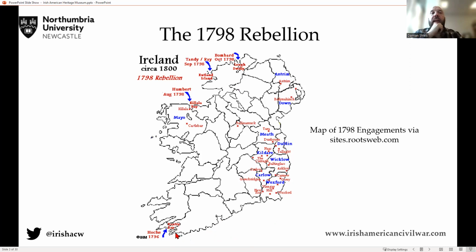You can see down here in Bantry Bay in the southwest of Ireland, a fleet of thousands of Frenchmen got to within literally a few hundred meters of the Irish shore, but were unable to land due to adverse weather conditions and had to withdraw. And this, to be quite frank about it, terrified the administration in London, who began to significantly invest in defending the Irish coast. They started to crack down on United Irishmen groups in and around the country, try and get them to hand over weapons, etc.